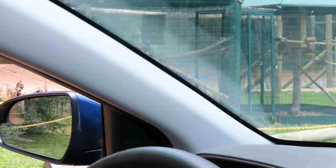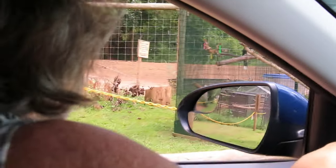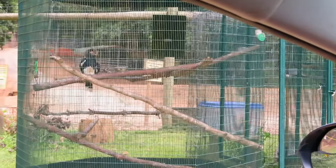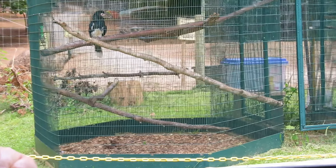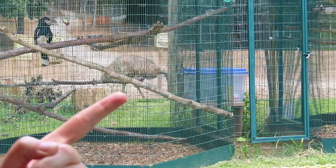Honey badger. Okay, let me do that again. I'm trying to get the zoom in on that bird. I don't know if that's... there we go. Hi, baby. Oh, there's an ostrich back there. Please read full sign. Okay, there's the ostrich. I see it. In animal safety, please do the same.